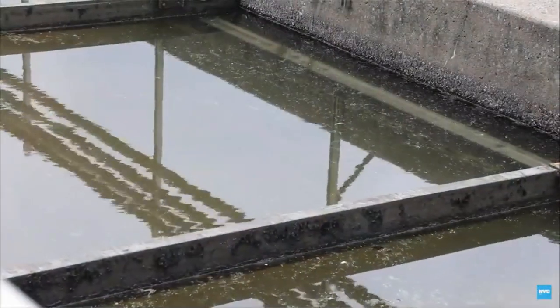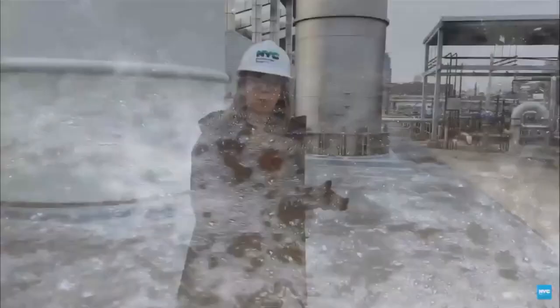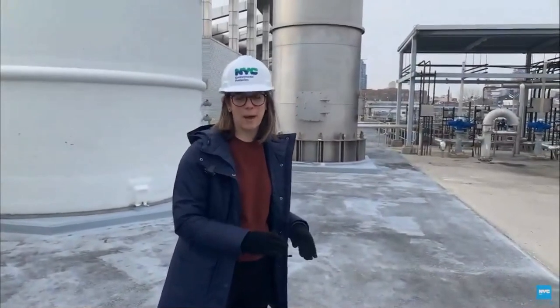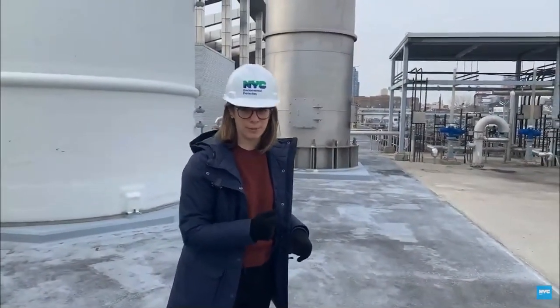both are removed. Then we introduce air to the process. And the air feeds these helpful bacteria that consume the dissolved organic waste that's in the wastewater. Once those bugs are sated, they also sink to the bottom and we scoop them out for further treatment.